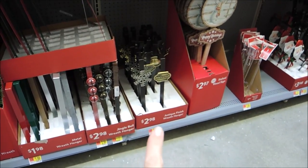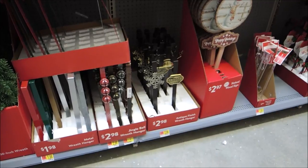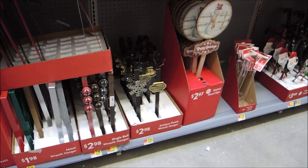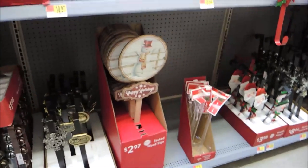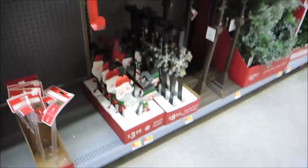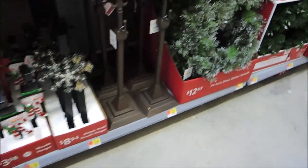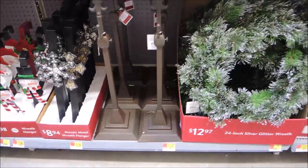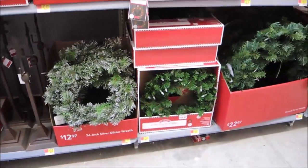Wreath hangers with antique finishes on them, and they're only $2.98. I mean, I can't believe those are only $2.98. Then they have another wood stake, and then more wreath holders. This is a wreath hanger stand, and then they have tons of beautiful wreaths.